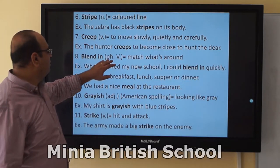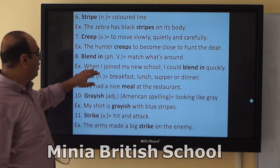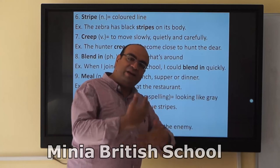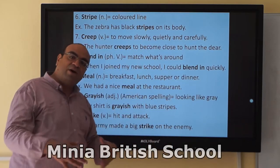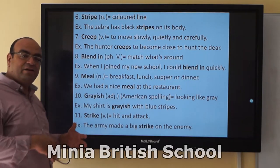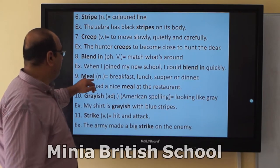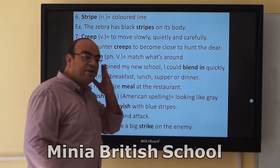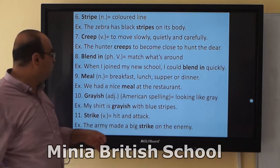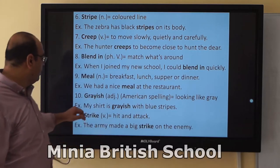Blend in, to match what's around you. When I joined my new school, I could blend in quickly. I could be one of the students very quickly. Blend in, to match what's around and to be close with others. Meal, breakfast, lunch, supper, or dinner, any time that I eat proper food. We had a nice meal at the restaurant.